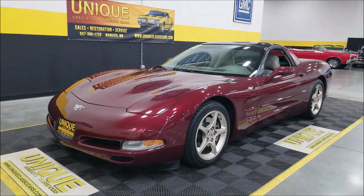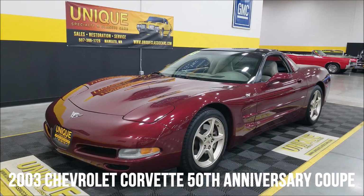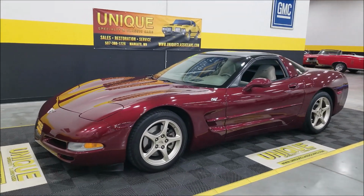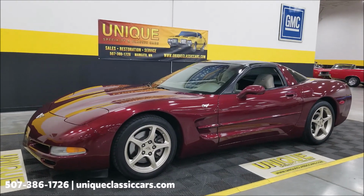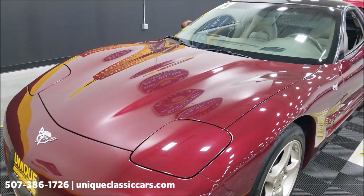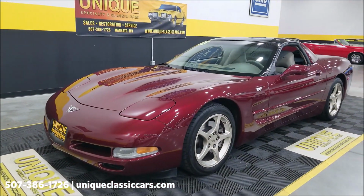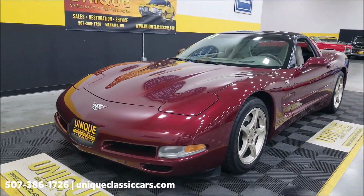Take a look at probably our most popular selling Corvette model here at Unique Specialty and Classics. 2003 50th anniversary Corvette Coupe, of course, in anniversary red metallic, which is a deep kind of ruby metallic, nice looking color on a Vette, and again, very popular model here. This particular car, a little over 52,000 miles on it.